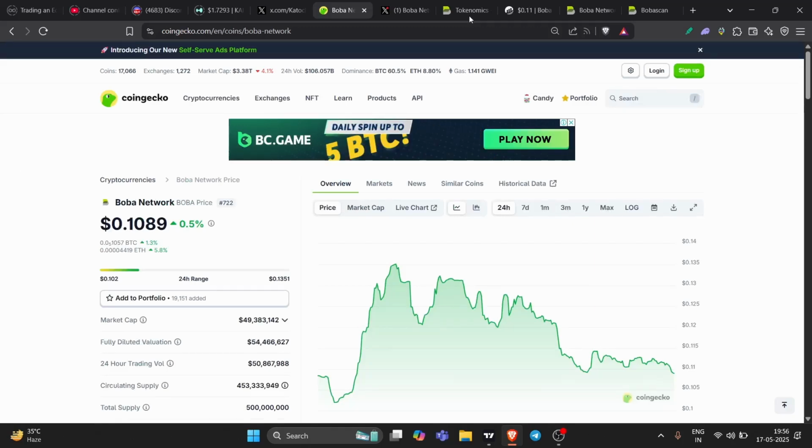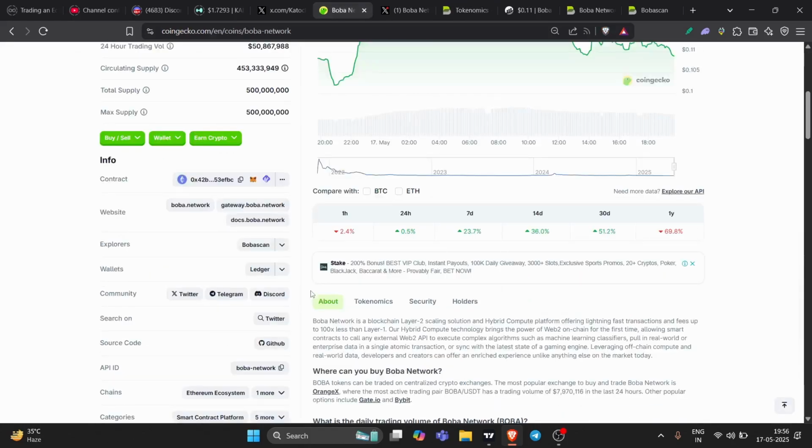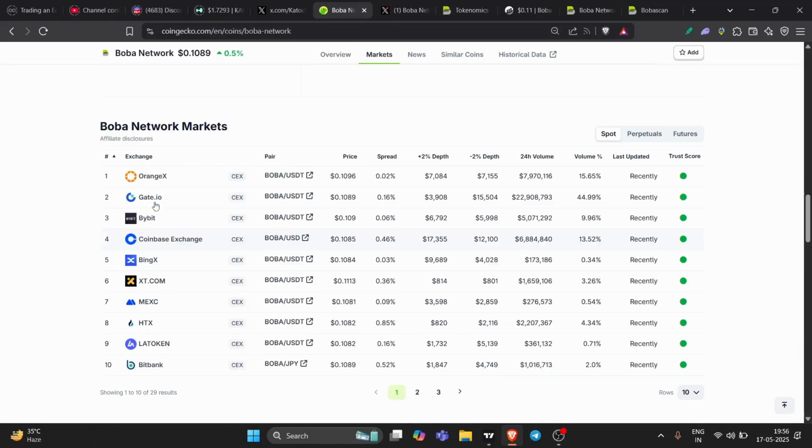So let's study this token. This is the BOBA token. You can see right over here. This is not a new token. This is quite an old token and is listed on top tier exchanges. You can see here it is listed on Gate.io, Bybit, Coinbase, BingX, XT, MEXC. Except for Binance, it is listed on the other top DEXes or CEXes, you can say.